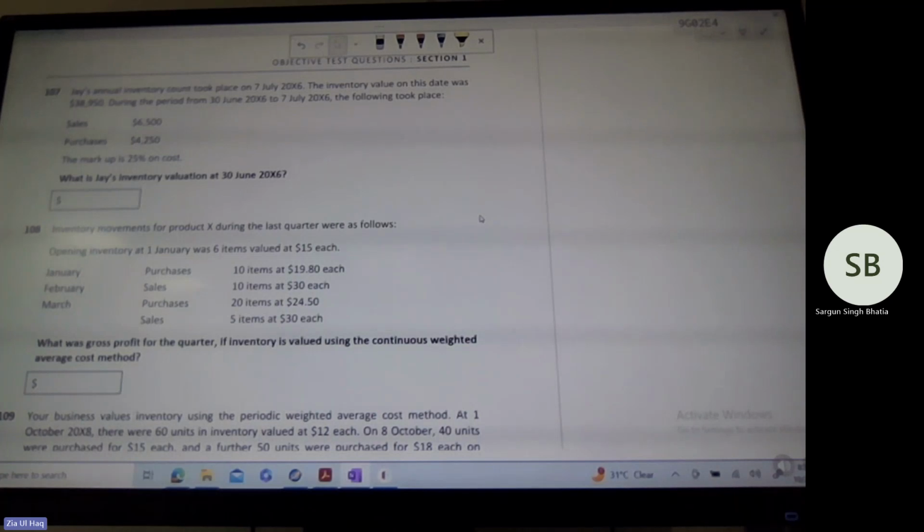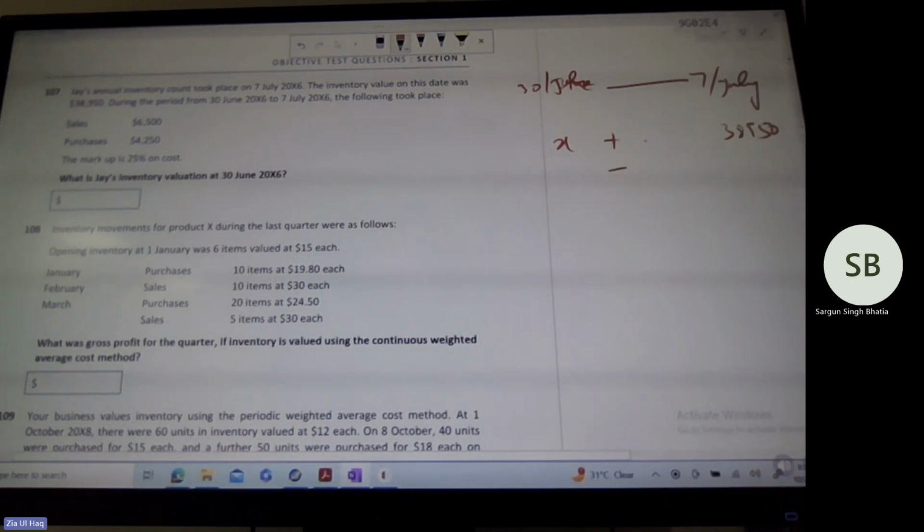They performed the count on 7 July, so we need to verify the closing inventory at 30th June. And we performed the count on 7th of July, and on 7th of July there was inventory of 38,950. And there are some sales and purchases between these dates. So if we are going to find these, what is added, we need to deduct, and what is deducted, we need to add.